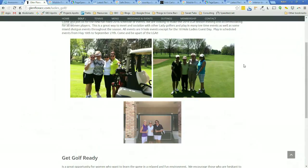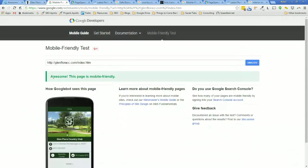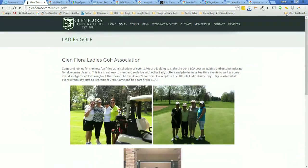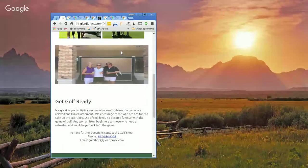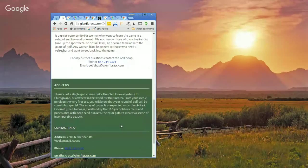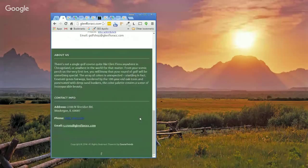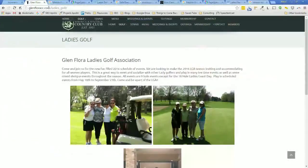I think, Robin, your next step was to take a look at the PageSpeed Insights. Is that right? Yeah, so let's first look if it's mobile-friendly. Yes, it's mobile-friendly, but you can see when I make it smaller, as if I were on a mobile phone, that some of the pictures are getting stretched, like that one, to fit into the template. But you can see that the content is stacking up and down so that if you're on a mobile phone, you can click on there.